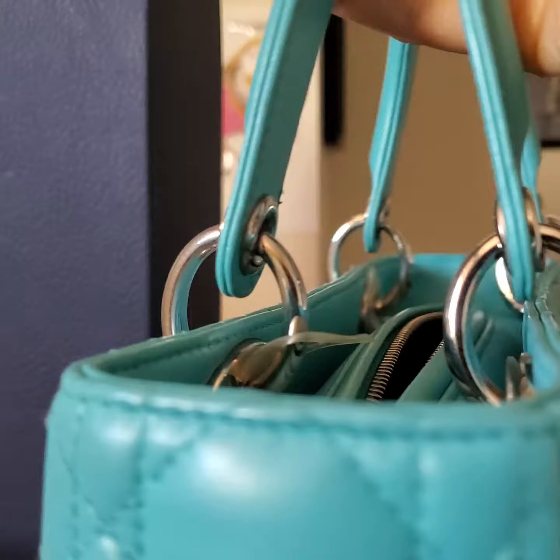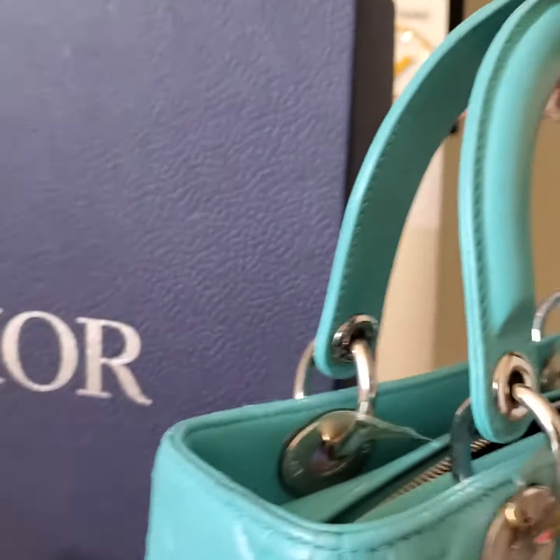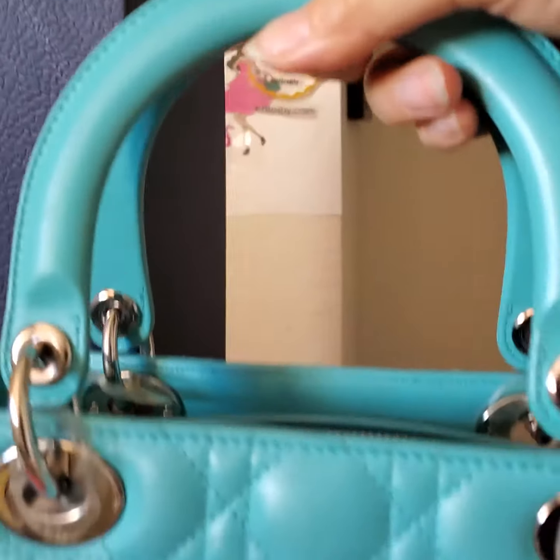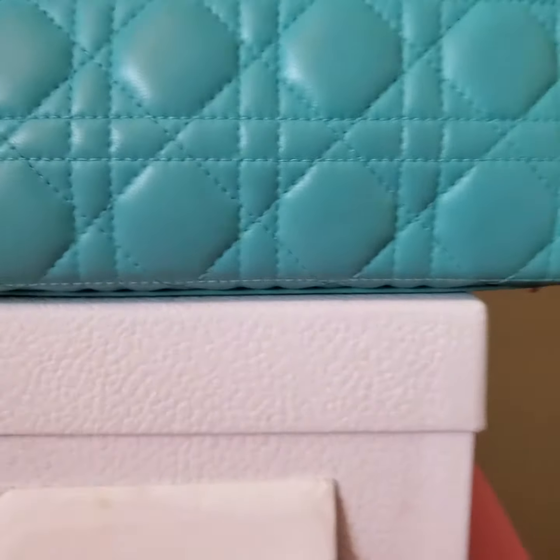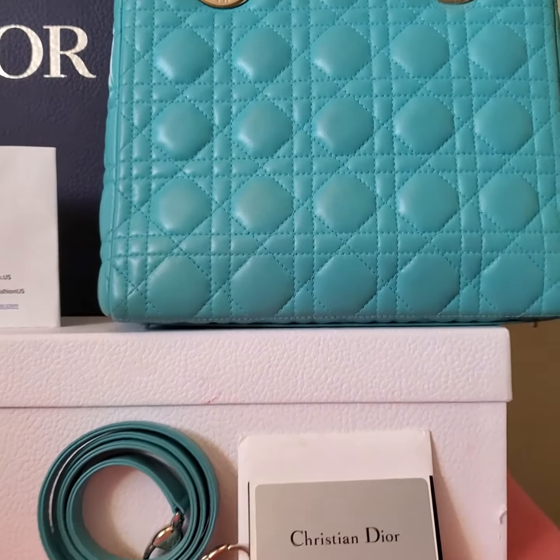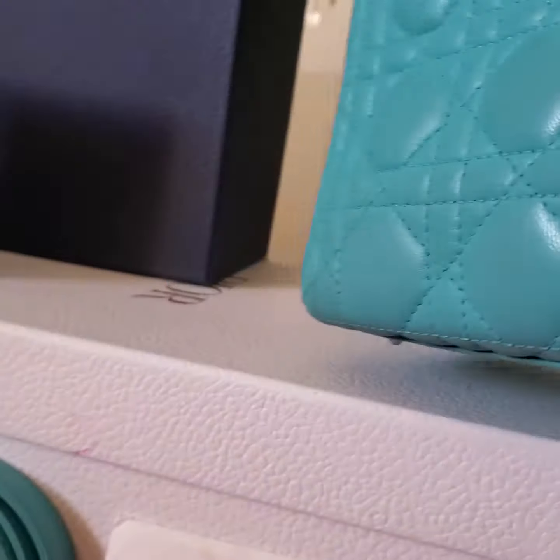In this video, I show you the new arrival Lady Dior in light blue lambskin with silver hardware. This is in very good pre-owned condition.